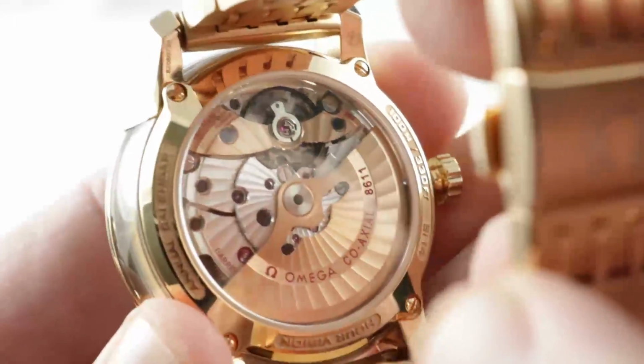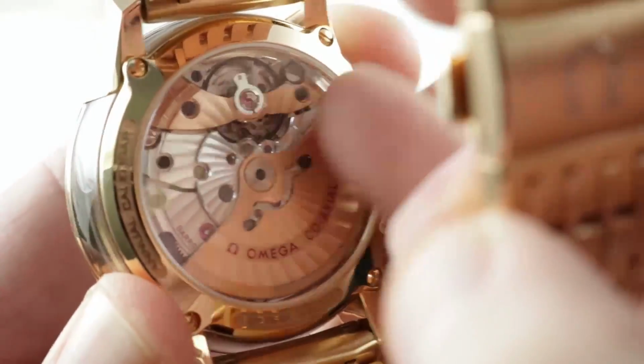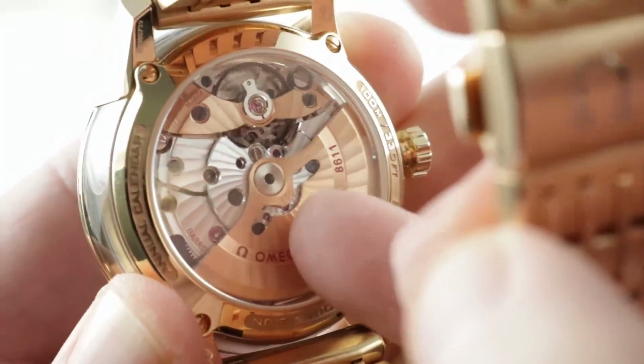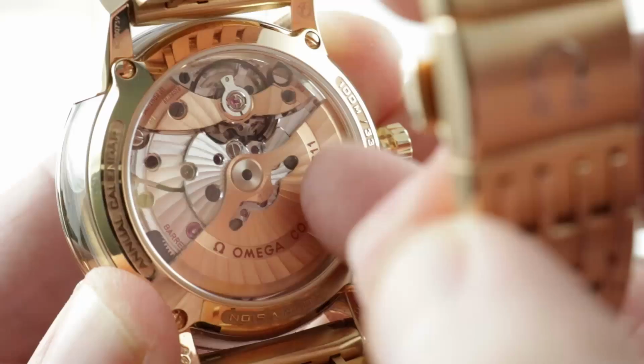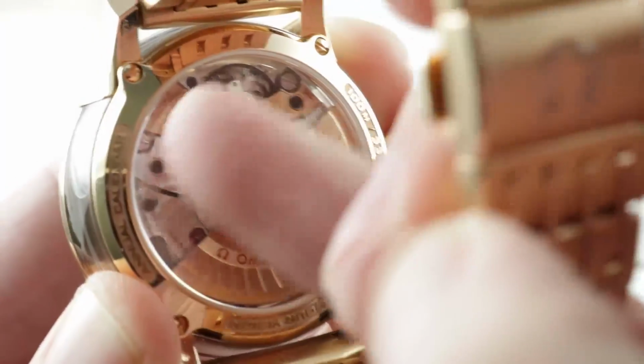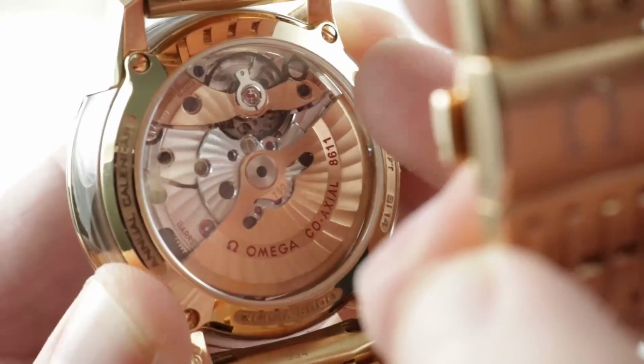The 8611 features a solid 18-karat rose gold rotor and an 18-karat rose gold balance bridge. You can see there's a good looking movement in here. It is not hand finished, but it is thoughtfully designed. 60-hour power reserve, coaxial chronometer, all of this water resistant down to 100 meters.